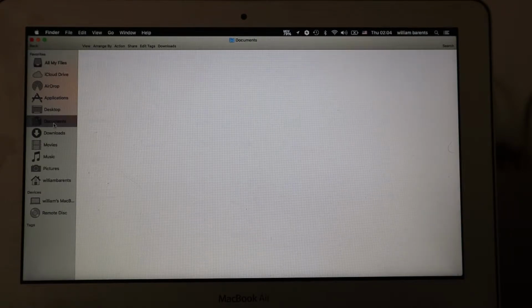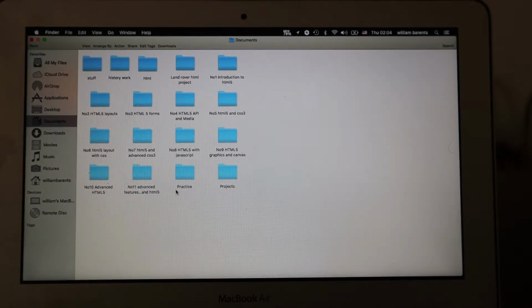If I was to go to my documents, let's see here. Now here's all the things that I've learned. Introduction to HTML5, HTML5 forms, APIs, media, JavaScript, graphics, jQuery. Oh, nostalgia.